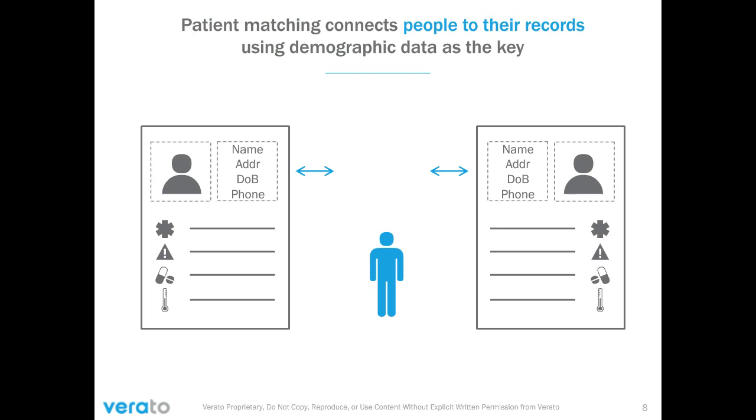The way we look at this is, you're going from wetware, human beings, and trying to tie it to hardware, or maybe you can call it software, the data about those human beings. There are a lot of ways you can do this, but the only universally accepted way, the thing that seems universally available to everybody, is the use of demographic data: name, address, date of birth, social security, phone number, email. This is data that people carry around with them in their heads.